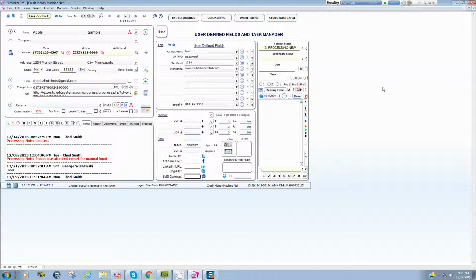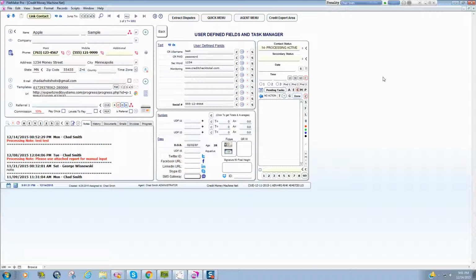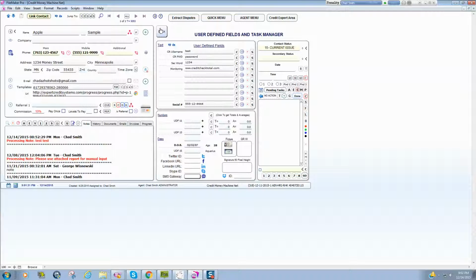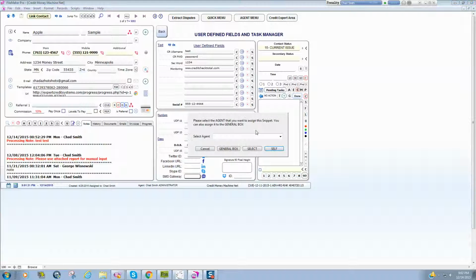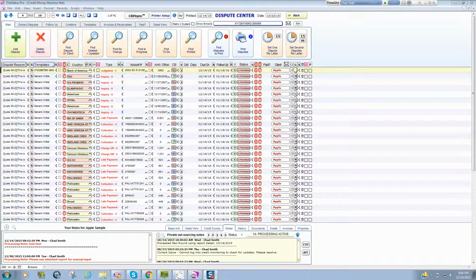Once we have processed your client's file, we will simply change the status to processing active, as long as we were able to print letters and all the information we needed was there. Or we'll put it into a current issue status along with notes that you will see in your credit repair area. When we send this file back to you and you do the same thing our processor did, you click the little update button to import the update, it'll typically take you to the credit repair area of that client.